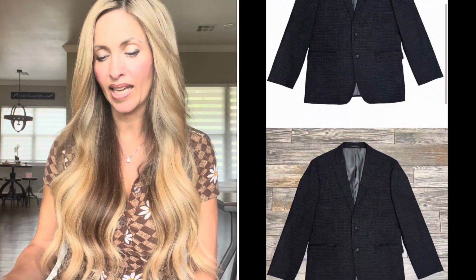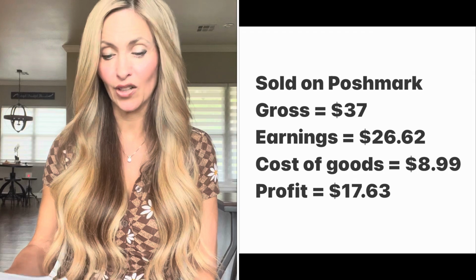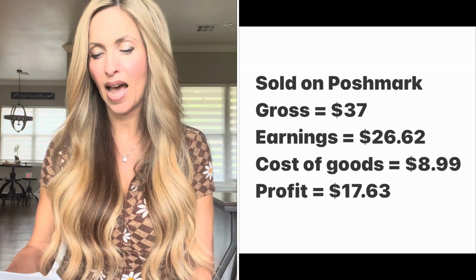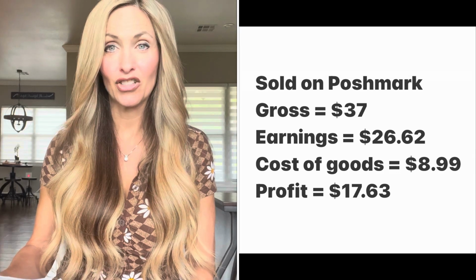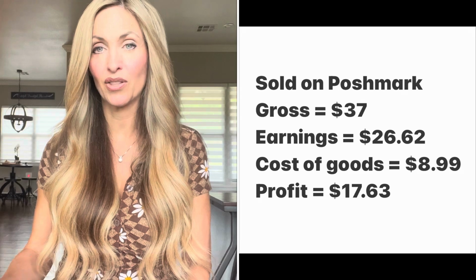This jacket was the Kenneth Cole Awareness Slim Fit Sport Coat 42 regular blazer suit jacket. It sold for $37. My earnings were $26.62. I paid just $8.99 at my regular Goodwill, and it took just 7 days to sell. My profit was $17.63. There were 2 of them there, so I picked up them both. The other one has not sold yet.